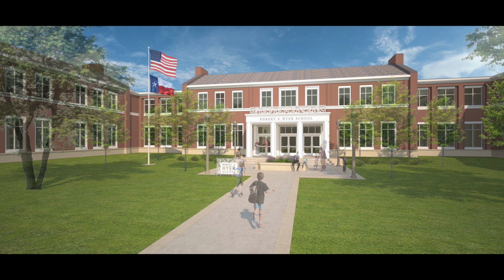The imagery you're seeing, actually, the front door is no closer to the street than the current Hyer front door is, allowing us more front yard. But by compaction, by bringing the plan into a two-story plan, we actually gain a considerable amount of green space on the eastern side of the site as well. So the play fields are allowed to expand.